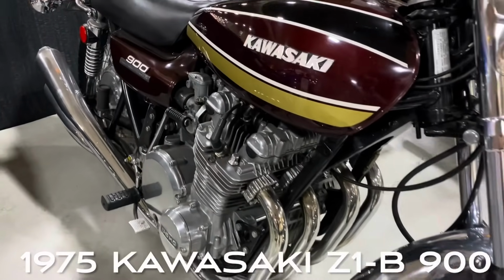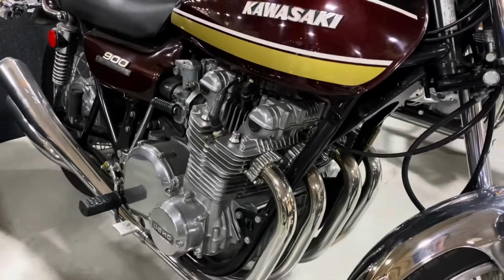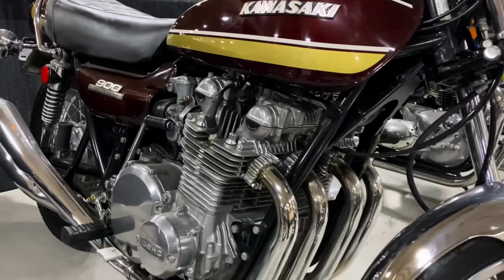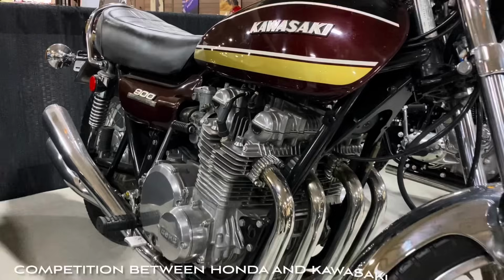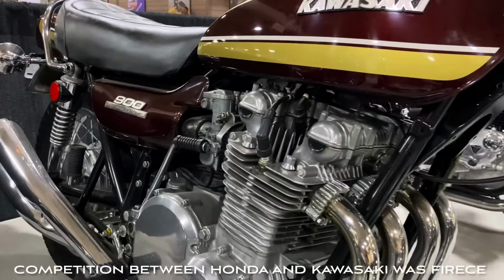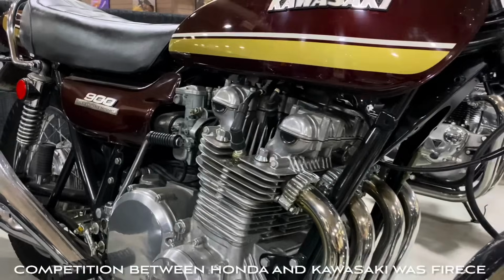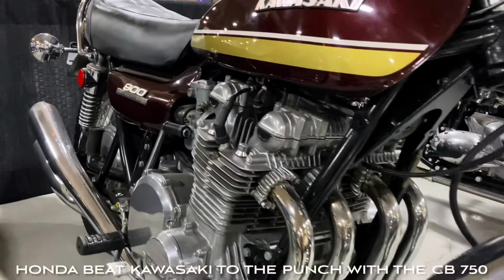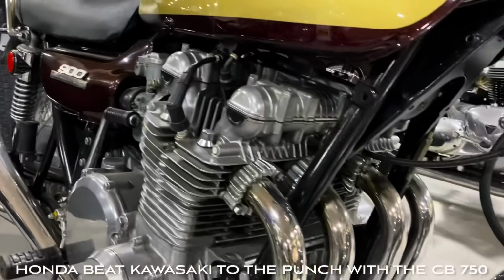If the CB750 created the sport bike, here's the machine that took it to a whole new level. It all started with the 1973 Kawasaki Z1 900, a project dubbed the New York Steak. It then evolved into the '74 Z1B, and this one, the 1975 Z1B.